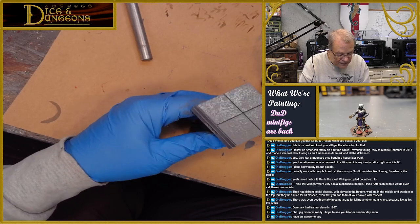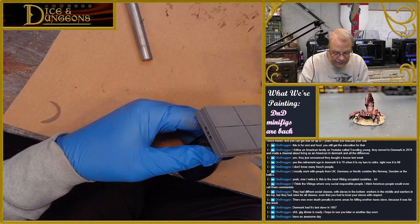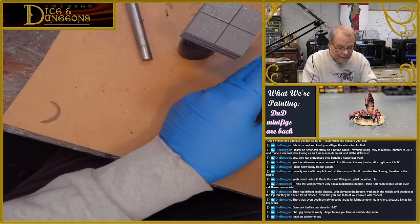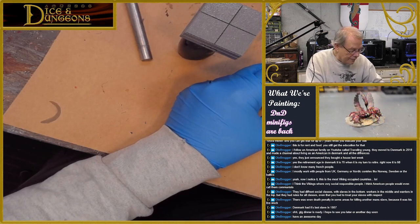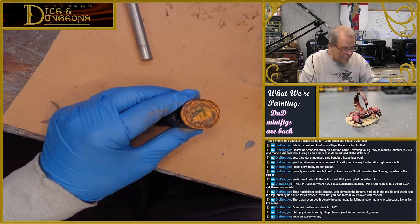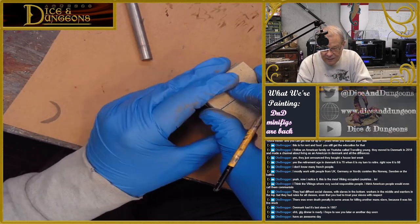So after this, I've got two more to go, and that's what I will finish with. And then I'll do a recap and a look forward. I am just about out of space to set these down to dry without them all touching each other.